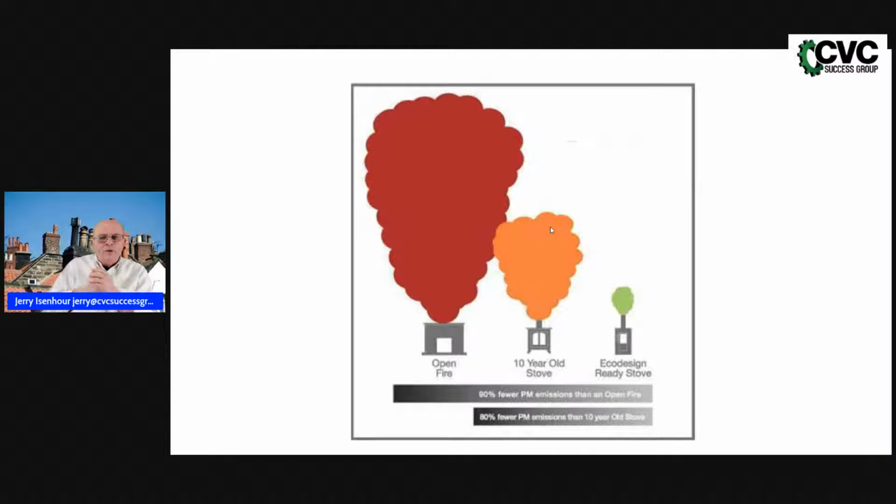And now we have what's called an eco-design ready stove. And the newer stoves that are made today produce very little pollutants into the atmosphere. They're very clean burning. They're not harmful to the environment. So this is kind of the advances that have gone on.